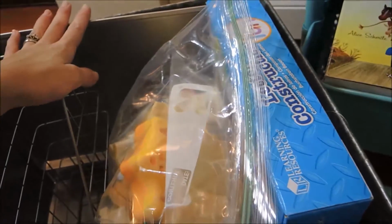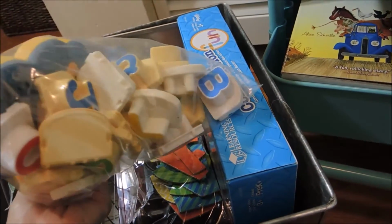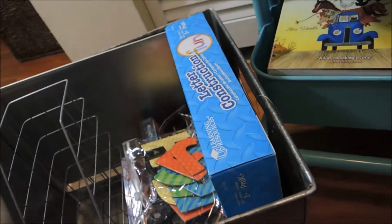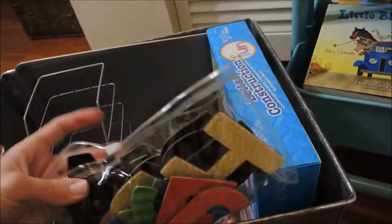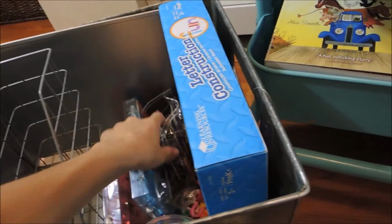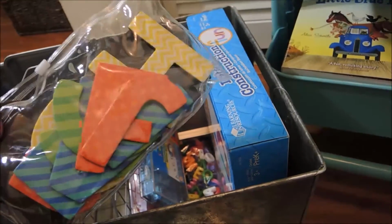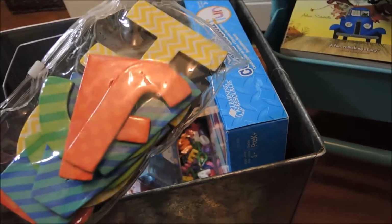So I have a magnetic board right here. Then I have this, by Leapfrog, where you plug in the letter and it sings a song and says the sound and all that stuff. Then I have these magnetic letters that I grabbed from the Target Dollar Spot. And then I also have the numbers and shapes one. I really like how big these are. I love these. I think these were great. If you can still find them at your dollar spot, I highly recommend them.